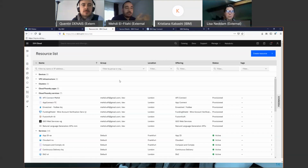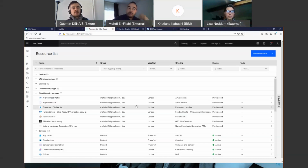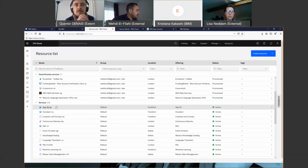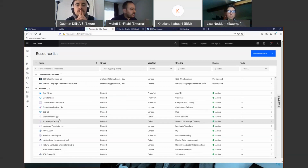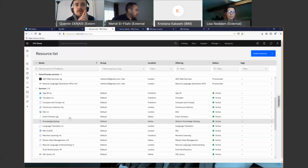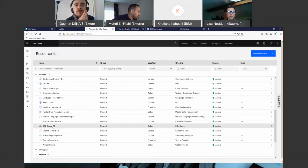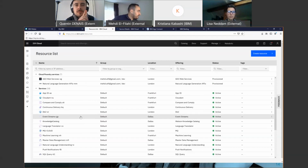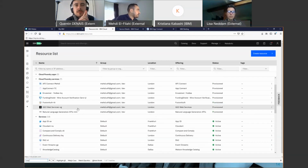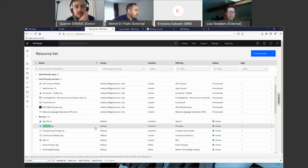But some clients say, okay, I would like to use big data. So we propose that also. On IBM Cloud, we have Cloudant, which is like a MongoDB. It's the big data option that we could have used to replace DB2. So Cloudant must be somewhere here in my list of resources. So if I search for Cloudant, yeah, Cloudant is there, and I could have used IBM Cloudant, which is big data.